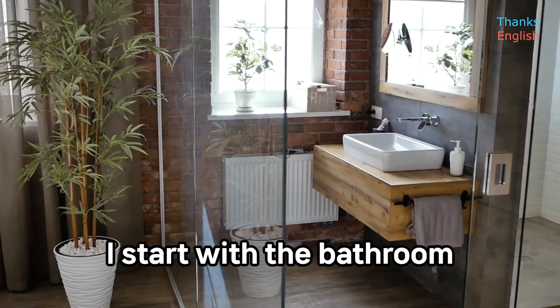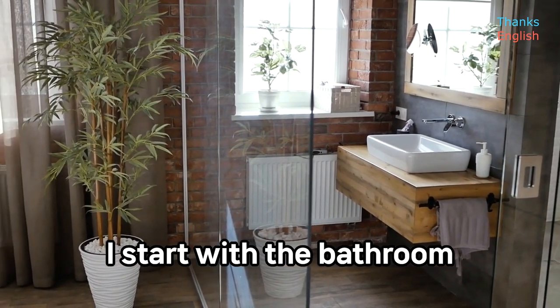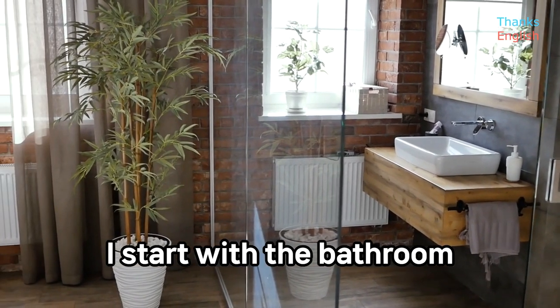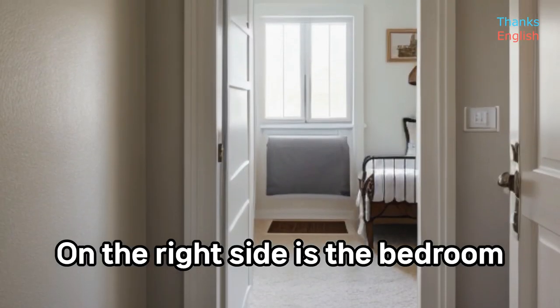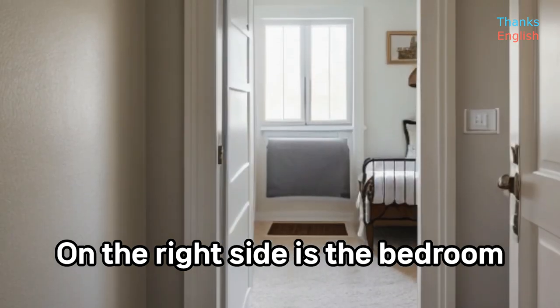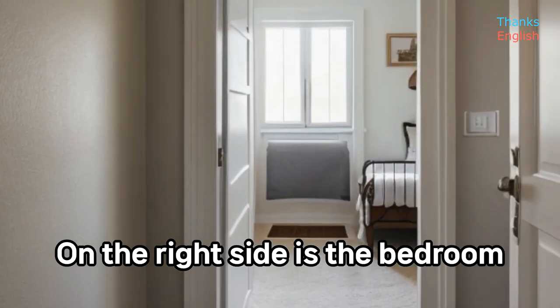When I go out and come back. I start with the bathroom. On the right side is the bedroom.